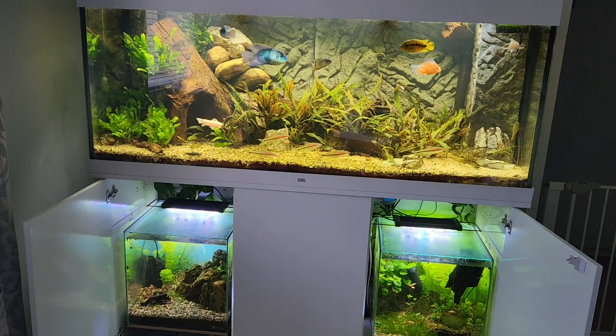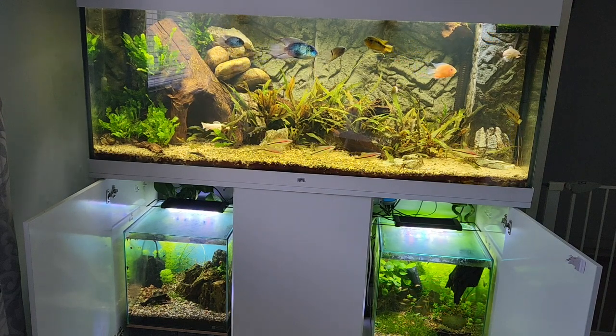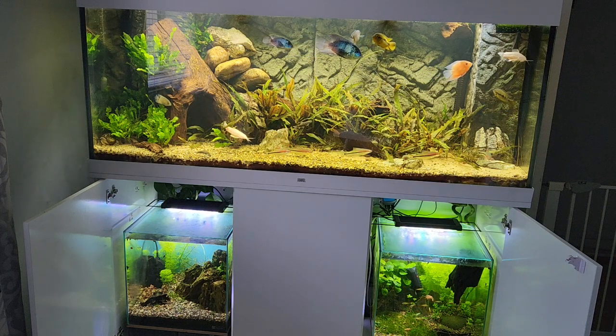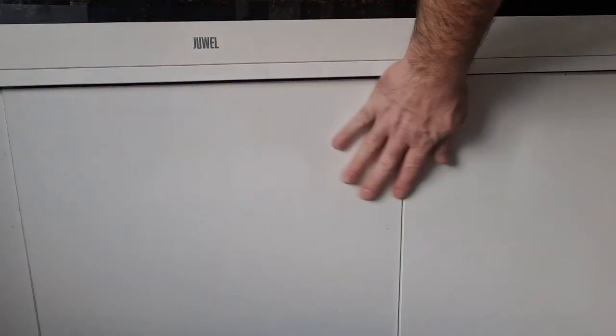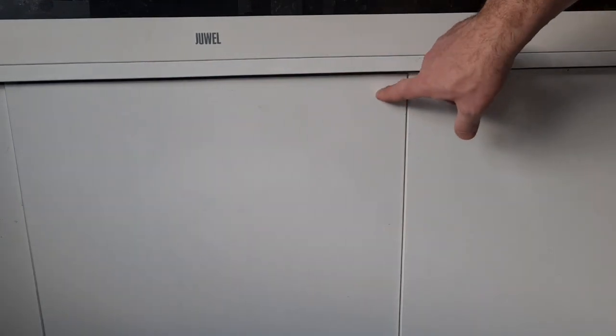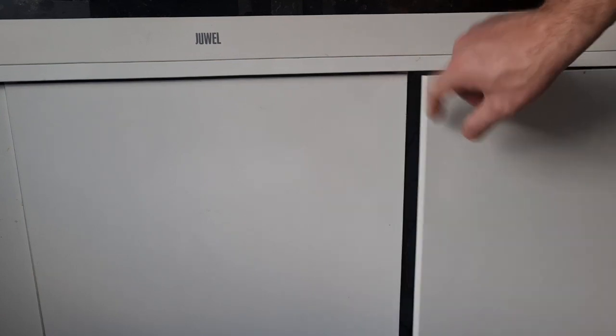It wasn't perfect. When I was lucky enough to be looking at buying a new tank setup, I still wanted to do the same thing. I still wanted to have tanks underneath the main tank. And one of the deciding factors on this dual Rio was the cabinet. Look, there's no handles. There's nothing for little fingers to grip and pull open.